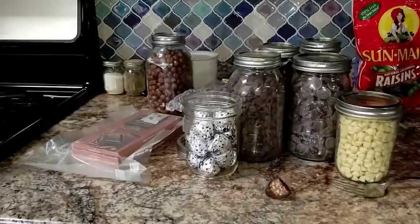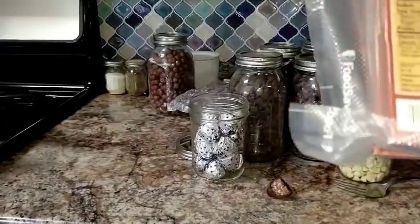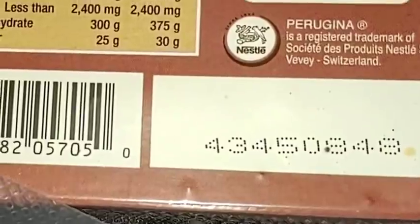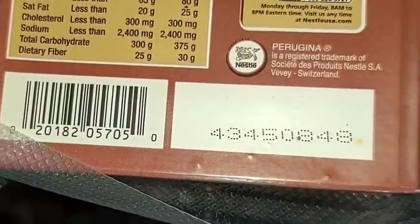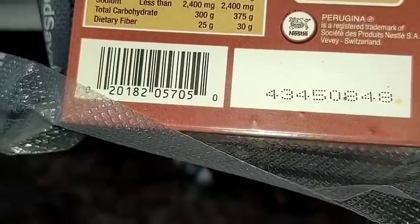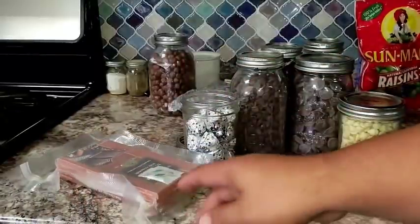All right, so I hope you got something out of this, ladies and gentlemen. And by the way, let me go ahead and show you. Let me see what the date on this was. The date on these candies right here, they were manufactured in 2014 on the 345th day. So these were manufactured on the 345th day of 2014, which puts it in December of 2014. So I've had these for a pretty good while.